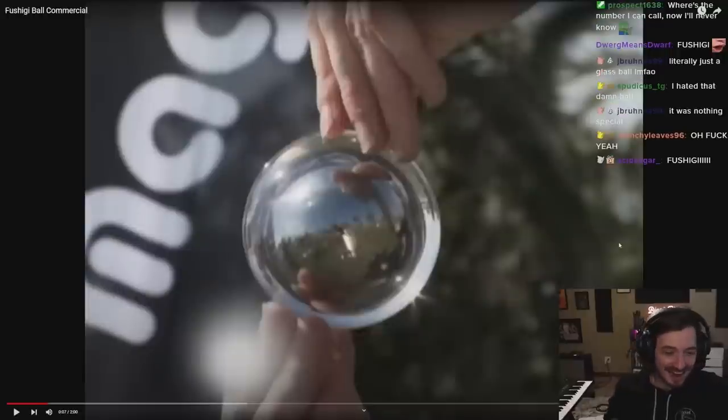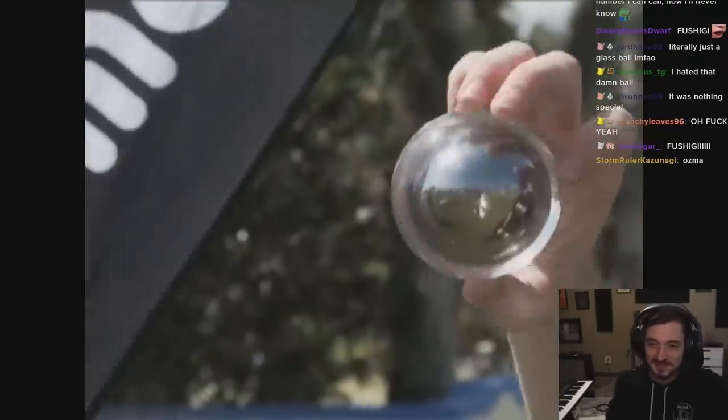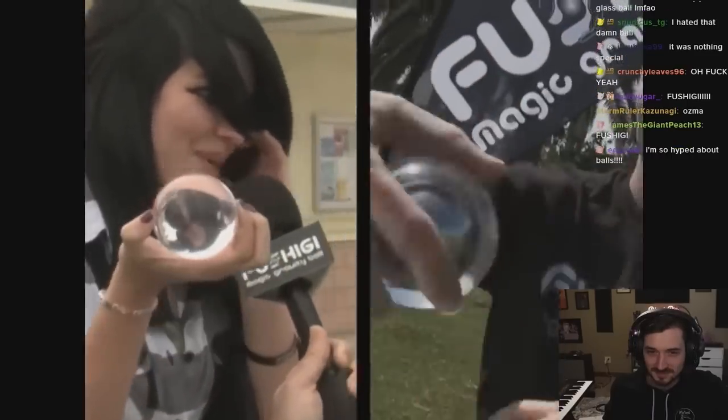This guy is so hyped up for this ball. Fushigi! Damn! Fushigi, I don't know what it is, but it's the coolest thing ever, and I can do it.